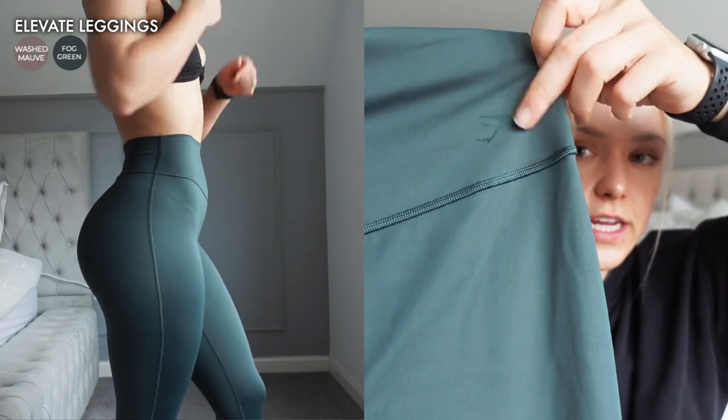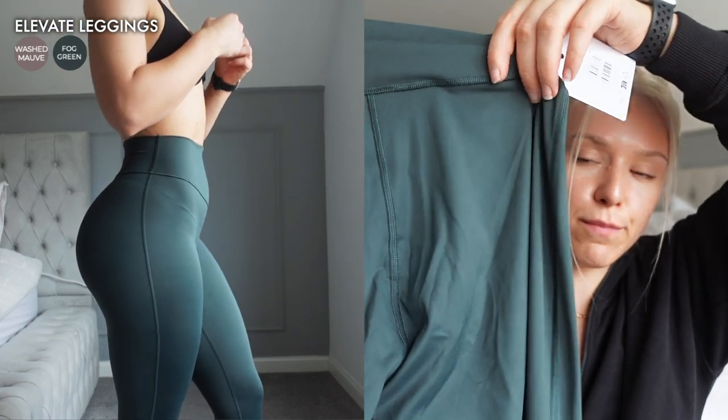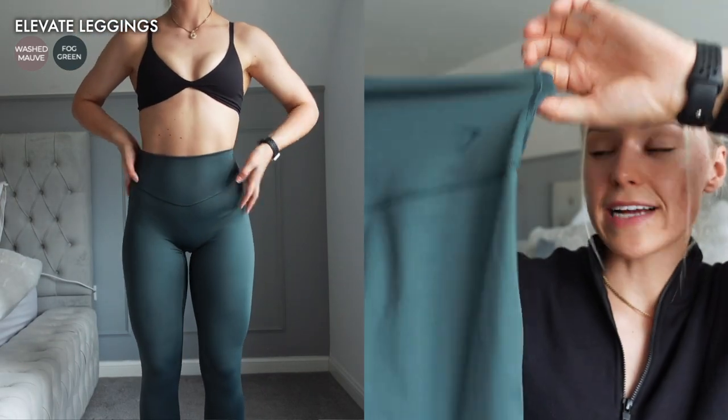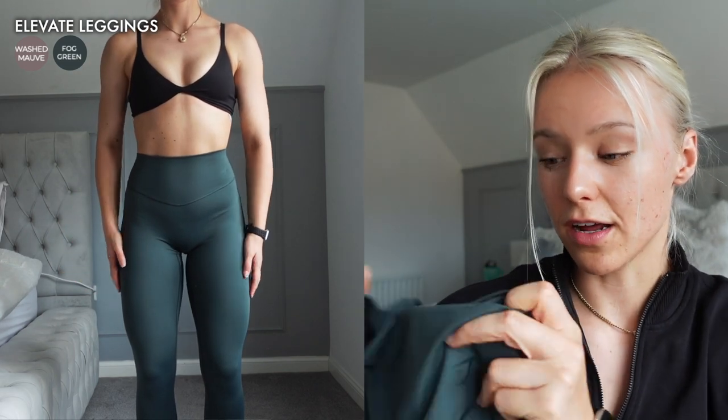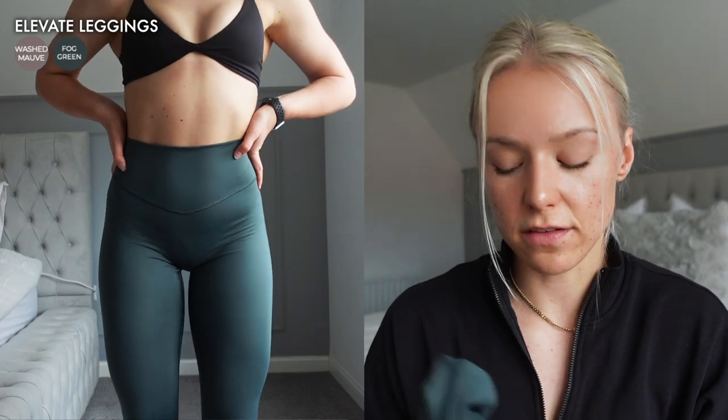Obviously, you have the Gymshark logo down the top left. You've then got the seam down the bum there. They're plain, they're simple. Again, they are so stretchy and so soft. In terms of these leggings, these are not my usual go-to, like I said to you guys earlier. I do prefer the other material, just because I find that the fit of these can slightly roll down.